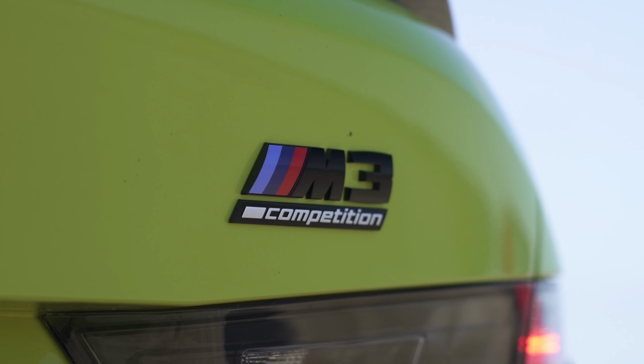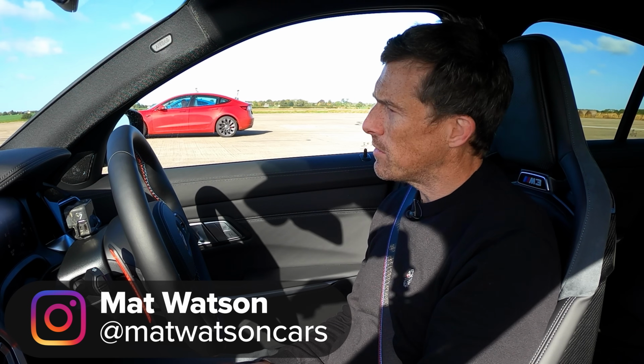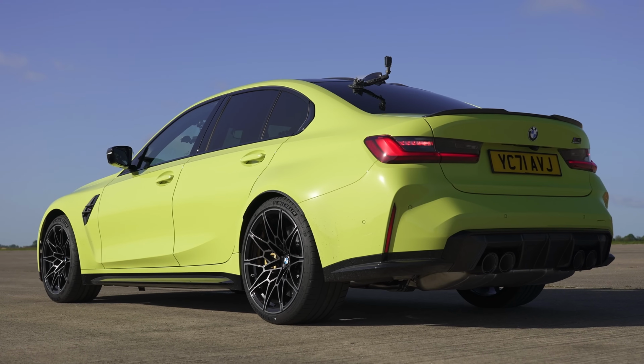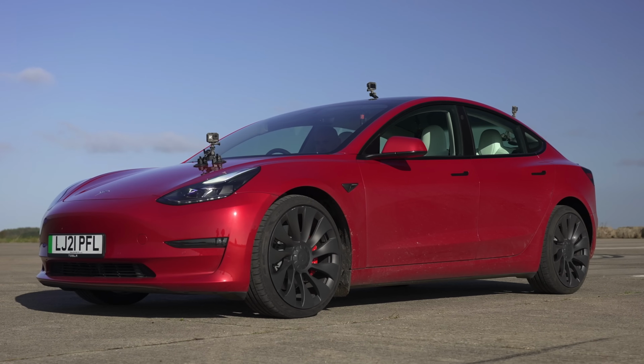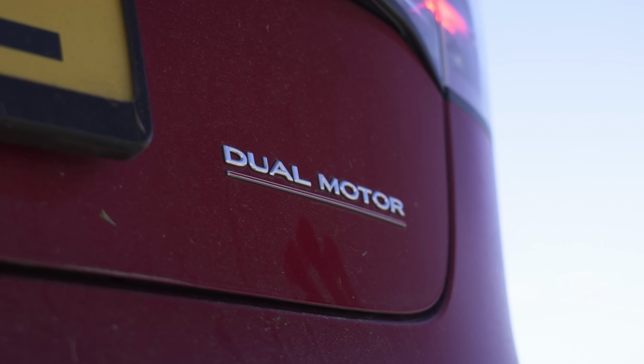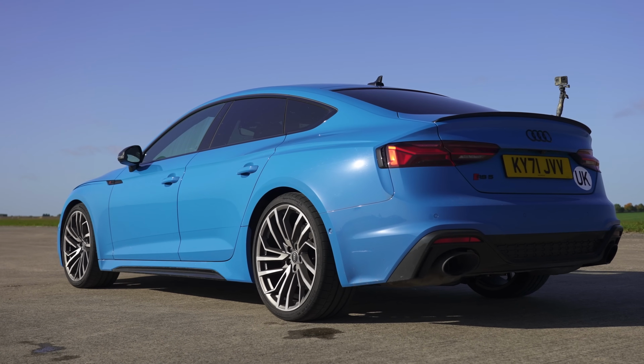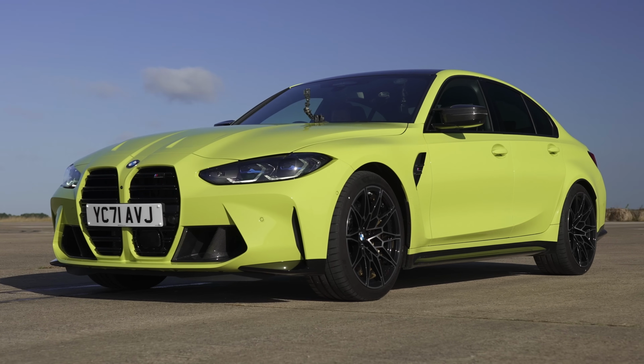So I'm sitting in a BMW M3 Competition, but it's a bit different to every other BMW M3 Competition I've ever driven before, because this one has all-wheel drive. I'm going to race it against a Tesla Model 3 Performance and an Audi RS5 Sportback, both of which have always had all-wheel drive. So let me tell you about this BMW.